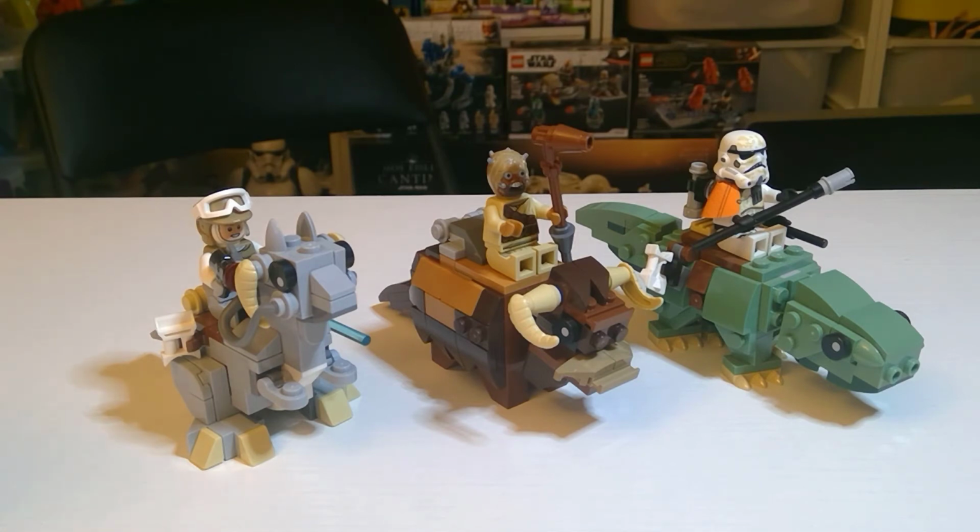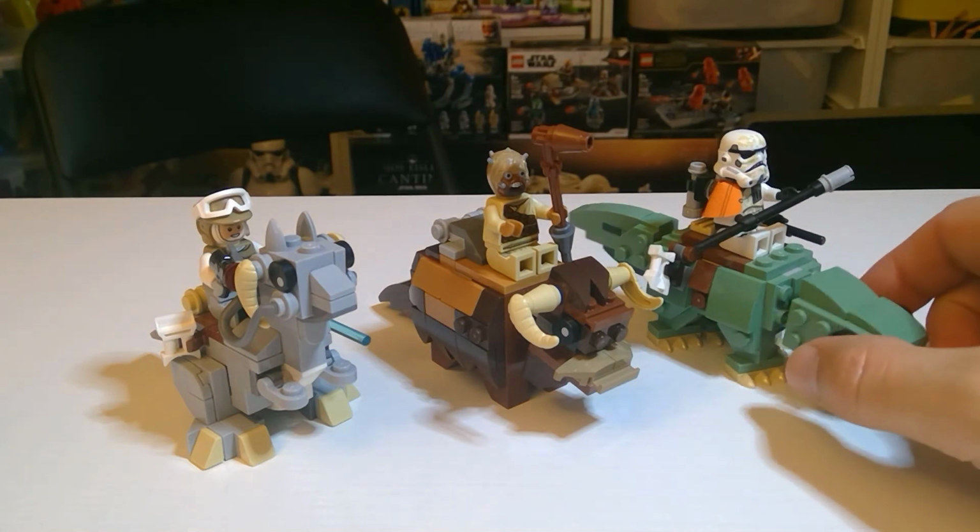There's so many things. And I know there's a lot of designers out there in the Microfighter world that are just making fantastic builds where Lego hasn't even touched on that subject. And again, it's really a big miss.